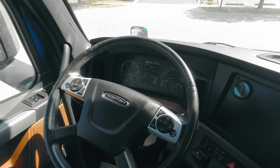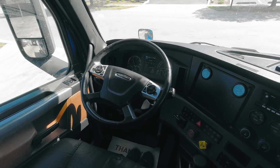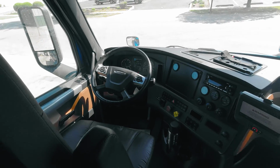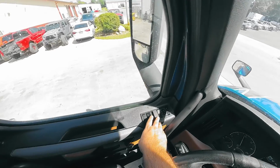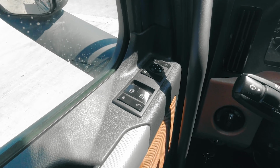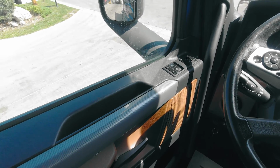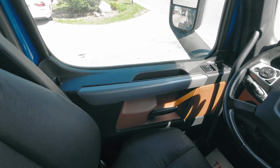The steering wheel has also some controls in it. We have our cruise control set here on the steering wheel. Obviously, you can lower the volume, raise the volume of the radio, answer phone calls, etc. Moving on, here on the driver's side, we have our side mirror controls. We have heated side mirrors, electronic window control, and obviously the electronic locking mechanism.